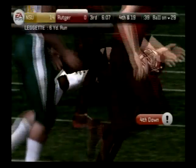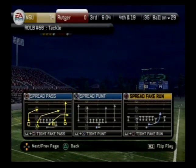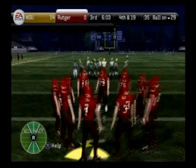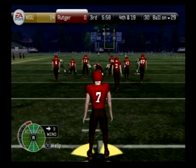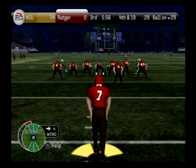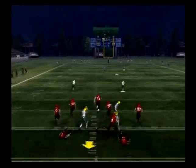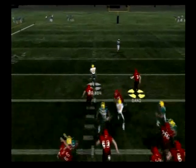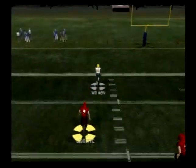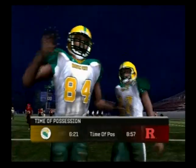Number one on the run. Gain of 6 on the play. Fourth and long. Number 7 into punt. Number 84 back to return. Yard punt. Return for a touchdown.